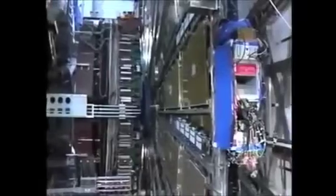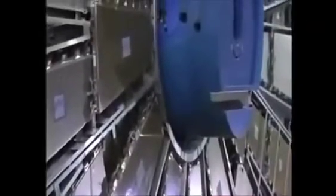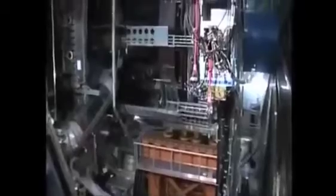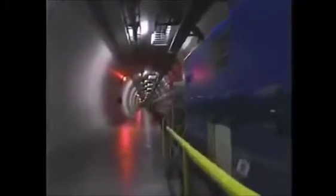Atlas is the name of the giant detector at the heart of the project. It's being built underground in a 6-story deep construction pit, filled with the world's biggest magnets, layered by 3,000 kilometers of wiring, and all weighing 7,000 tons. All of this so that protons, the heaviest part of the atom, can be smashed at near the speed of light inside the machine, creating conditions that haven't existed since a trillionth of a second after the birth of the universe.